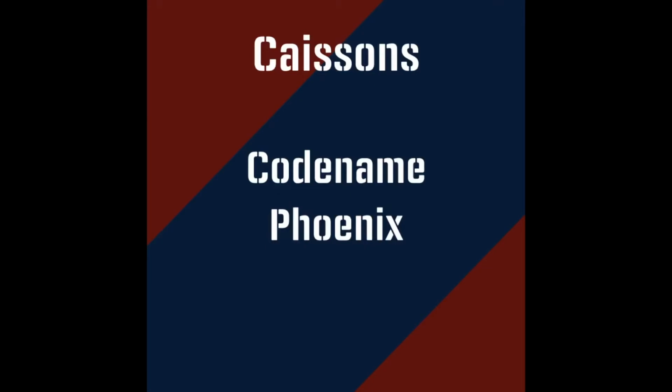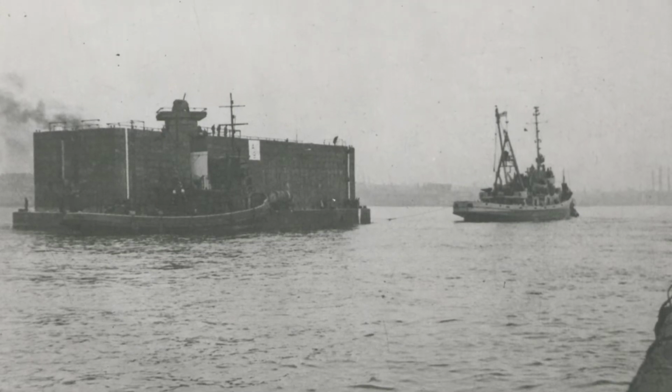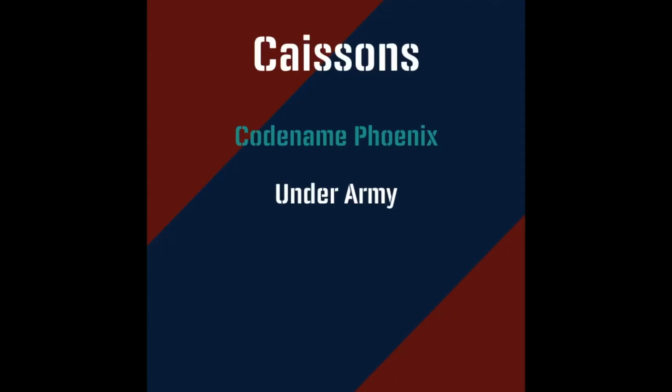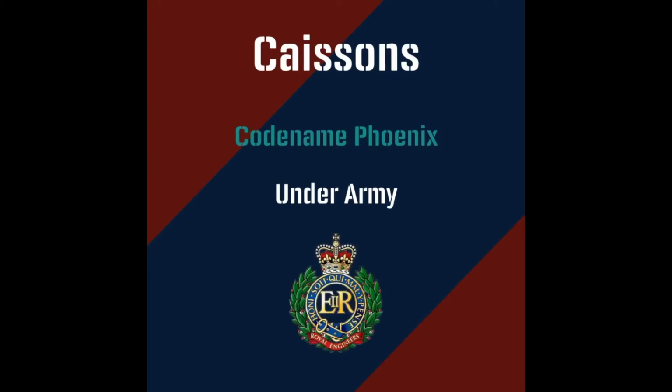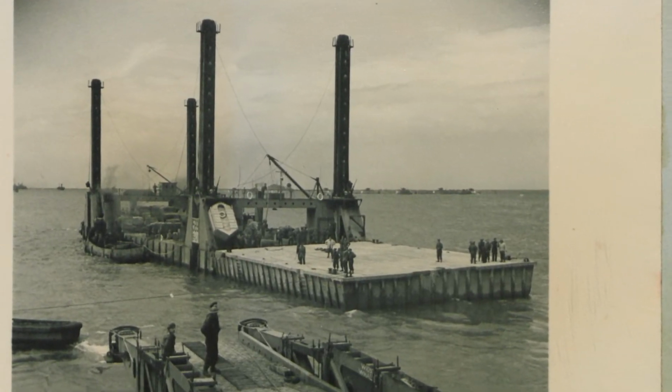Finally, there were the concrete caissons, codenamed Phoenix. These breakwaters were towed by tugs and sunk off the site of the harbours. They were the responsibility of the army, and so came naturally to the engineers. The roadways and pierheads needed more protection than could be offered by the bombardons, and the block ships were depth limited.